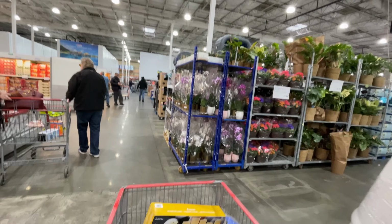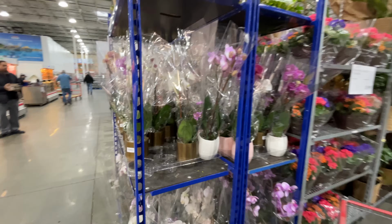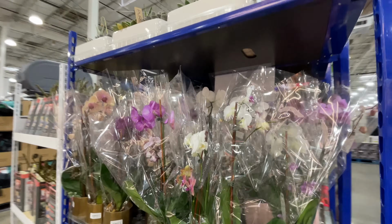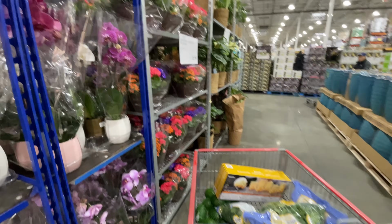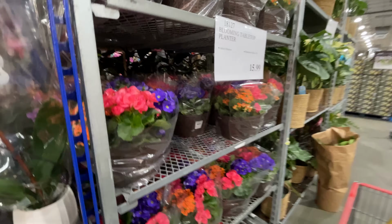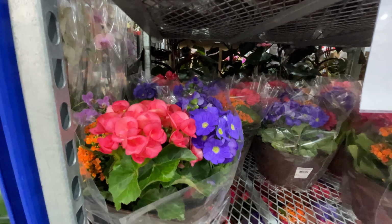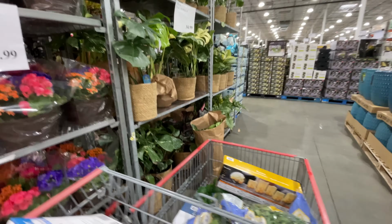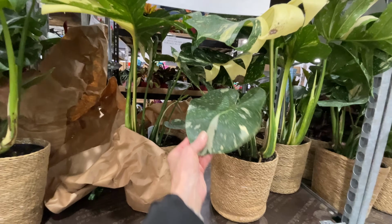We have some plant varieties in stock, as well as the roses here this year. Orchids. Really pretty, but something that I really just don't get into. Let's see what we have here. $15.99 for some mixed pots with different flowers in them. House plants are $35. Beautiful variegated monstera.